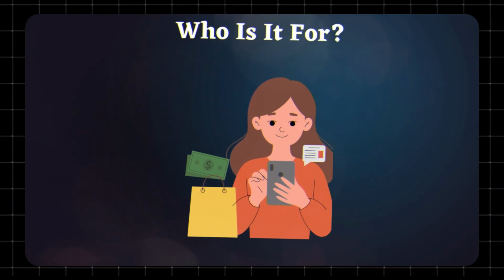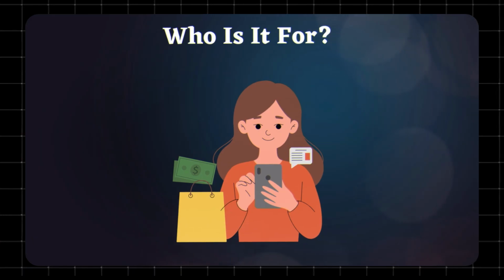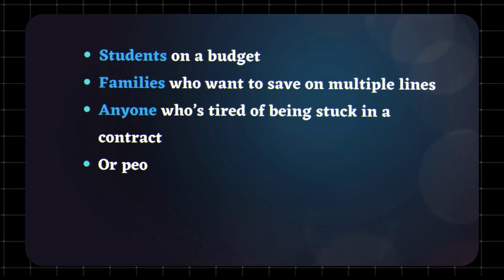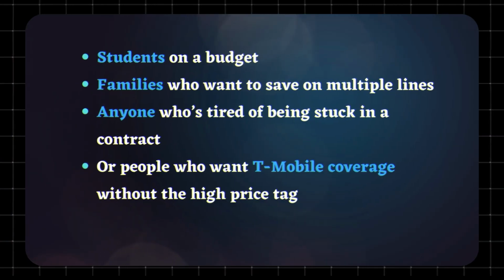Who is it for? Metro is perfect if you want to cut your phone bill without cutting your service. It's great for students on a budget, families who want to save on multiple lines, anyone who's tired of being stuck in a contract, or people who want T-Mobile coverage without the high price tag. You can bring your own phone or get one through Metro. They've got some good deals, and yeah, sometimes even free phones when you switch.